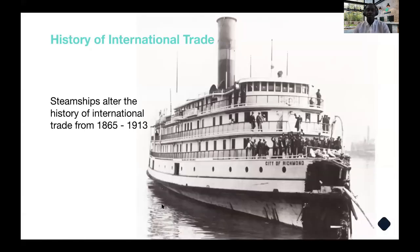But before I go in depth, I'm just going to touch briefly on the history of international trade as regards technology. Before 2 centuries ago, most of the time, sailors sailing from one end of the world to another depended a lot on the currents of the wind before they could sail. But in 1865, there was the innovation of steamships.